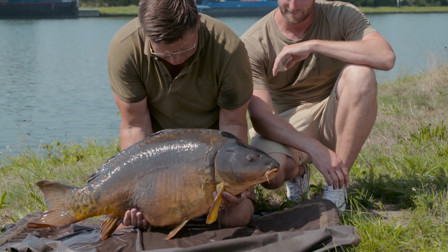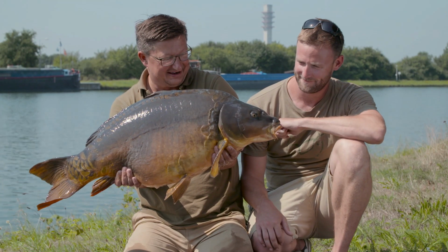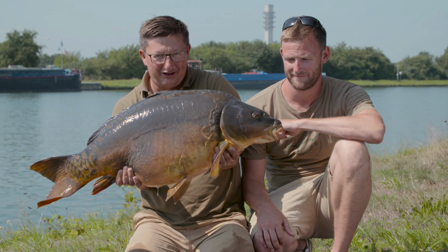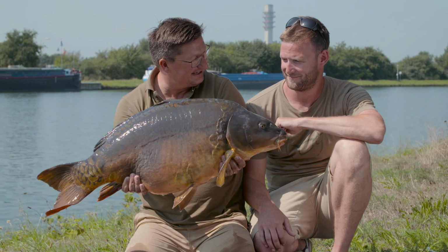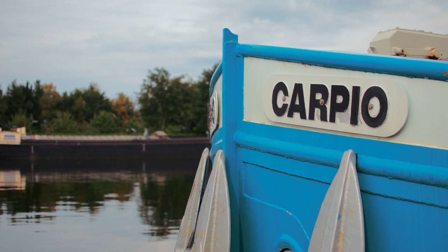Okay, big fella, up you come. What a way to end our canal masterclass. The same carp I caught at the very start of the journey, just about a pound down, 37.12. What an amazing creature. It's mad to catch the same one twice, mate, isn't it? Yeah, mental from the same area. Maybe he lives under that boat called Carpio.